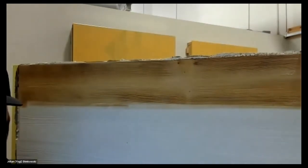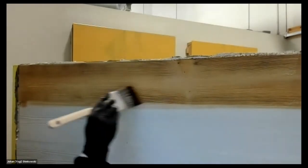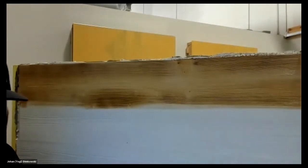Thumbs up. Can you apply stain with a rag? I've never done it. I wouldn't apply stain with a rag for your first coat because you're going to want it to sit in there. This needs 2 coats minimum.